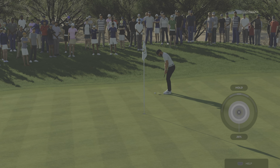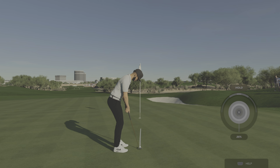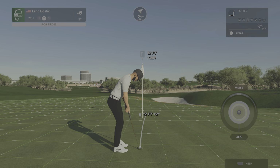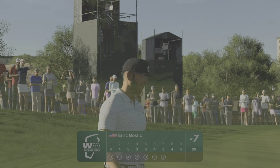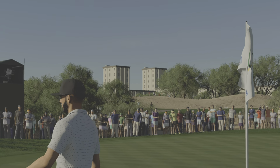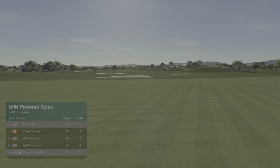Okay, Henny, what's he looking at with this putt? This is a 12-footer here. Surely it's going to. Well, you're going to be hard to catch now if you keep making putts like that. And that will take him to 7 under. He sits in first position.